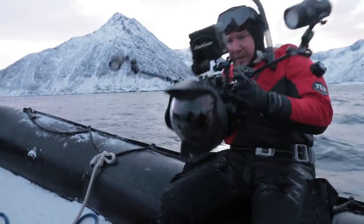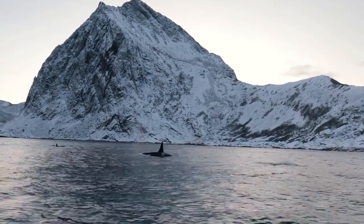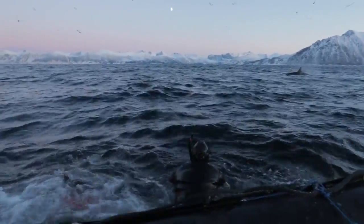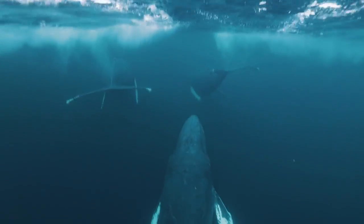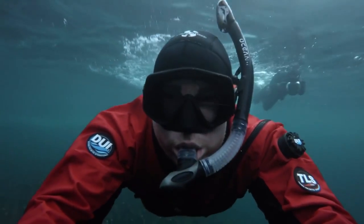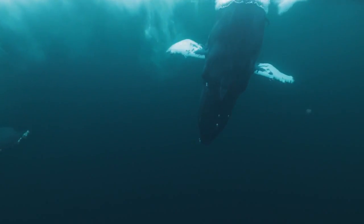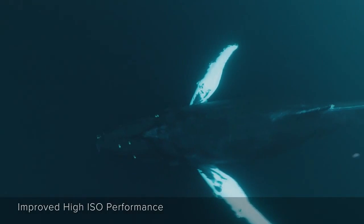One aspect I've always loved about the Canon 1 series cameras is that they are rugged workhorses. Here in Norway, the air temperatures have been down to -20 and the water a chilly 2 degrees. The vision may not look it, but it's incredibly dark here in the freezing water. These are the most gloomy conditions I've experienced with no direct sunlight hitting the water. Being able to shoot at much higher ISOs with clean results has made filming possible.